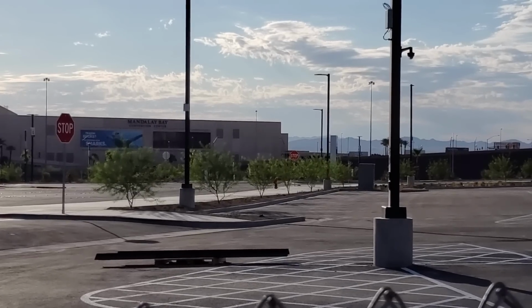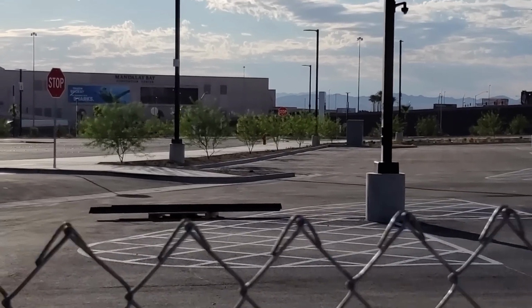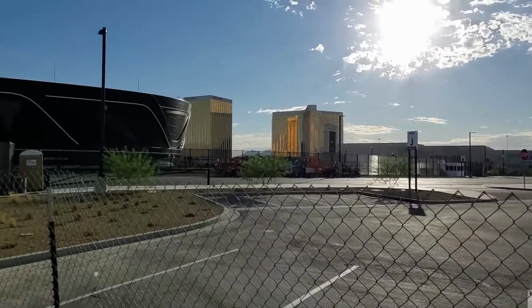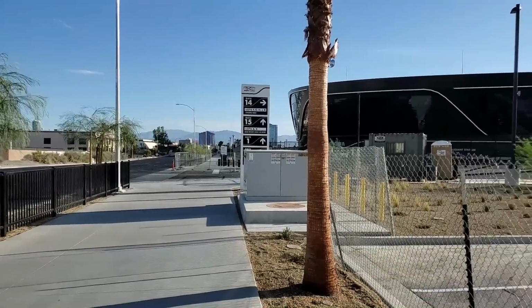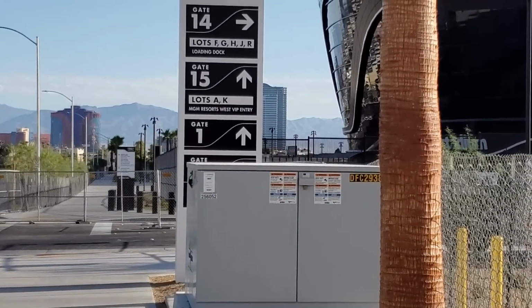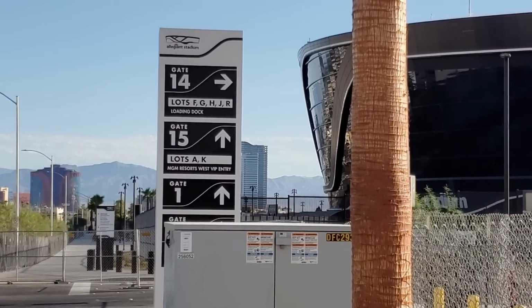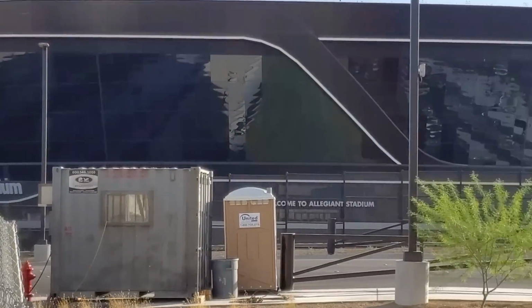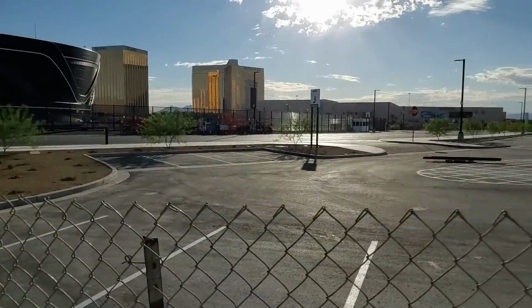Because it doesn't go really more than, yeah, if you look at the turn here, it goes from lot J to lot R. So all the regular lots go up to lot J, and then lot R is the ramp lot. Down that way.